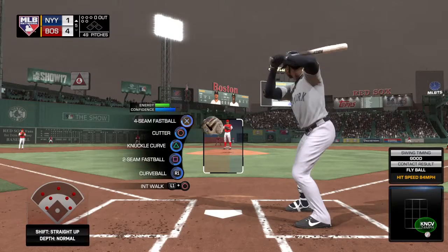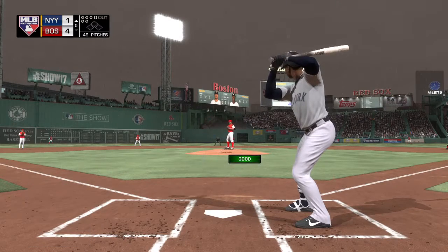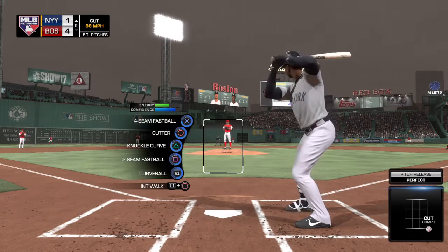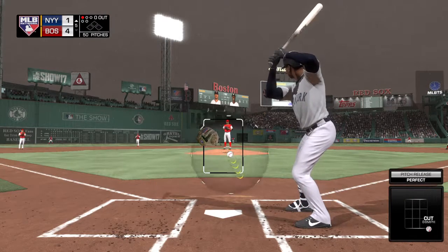Here's Didi Gregorius. Comes into this at bat 0 for 1 in the ball game. Shortstop, Didi Gregorius. And this one's down off the shoe tops. 1-0.